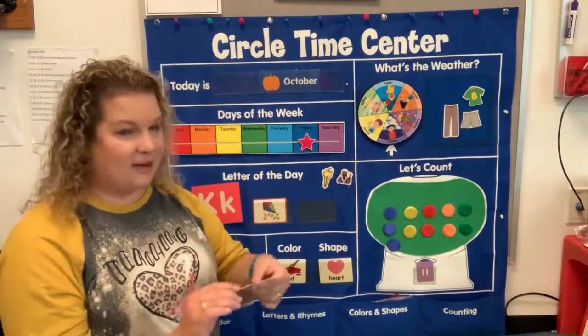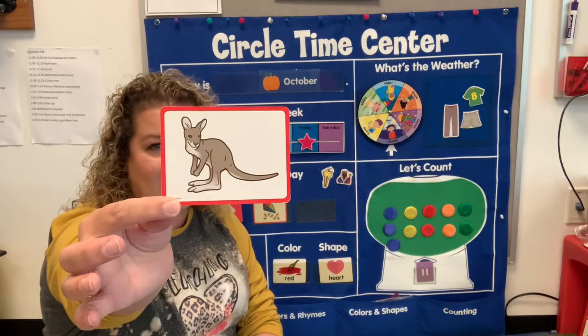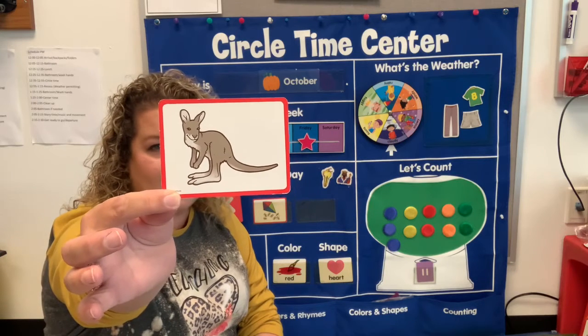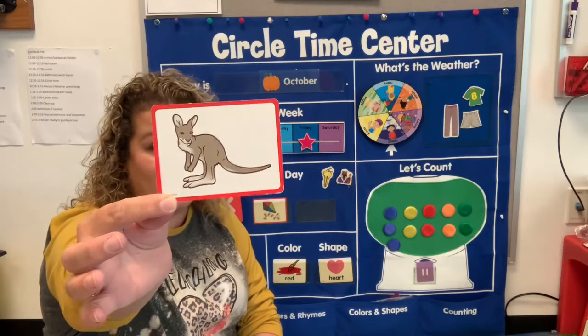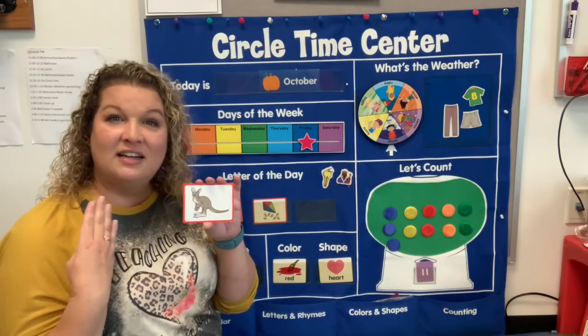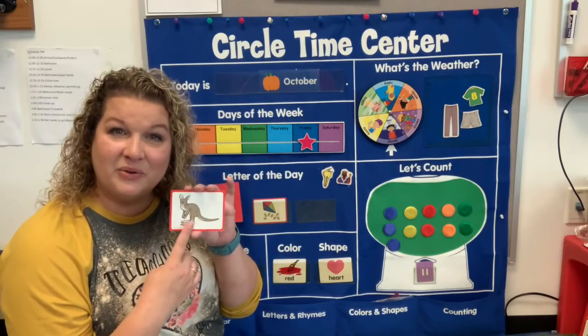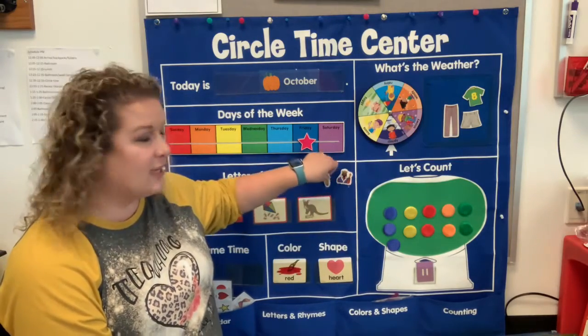Ooh, look at this animal. This animal lives in Australia. Sometimes we see it at the zoo. Do you know what that is? Kangaroo. That's a kangaroo. Let's do it. Ready? Kangaroo. I might send some videos home about kangaroos because I like them a lot.